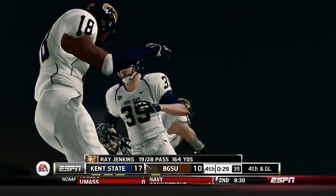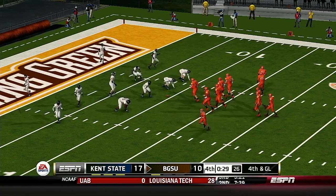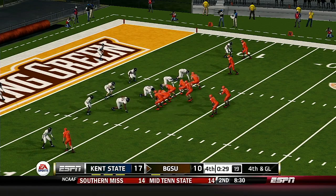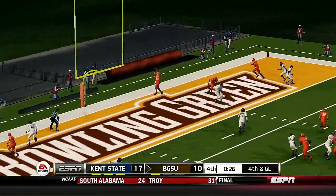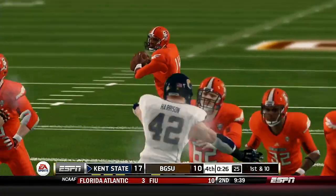Great job by the defense at getting after that quarterback, and right now I think they've got him with some happy feet. He appears to be a bit rattled. It's fourth and goal. They're on the 9-yard line, and I'd probably be expecting a pass to the end zone here. And it all comes down to this play right here. Wow, what a battle, and what a stop right there. Congratulations to that defense. That's going to be the ball game.